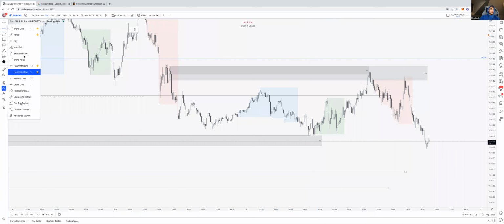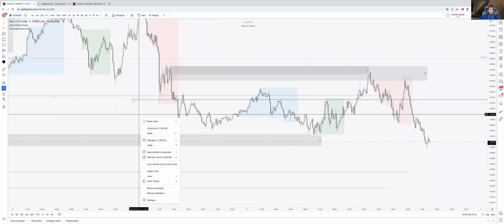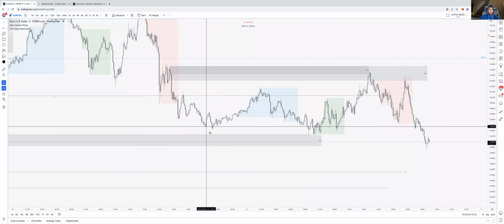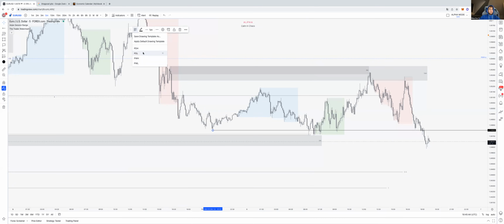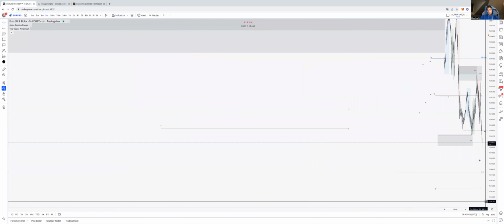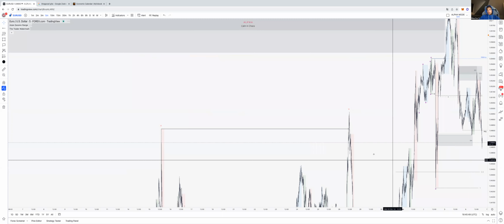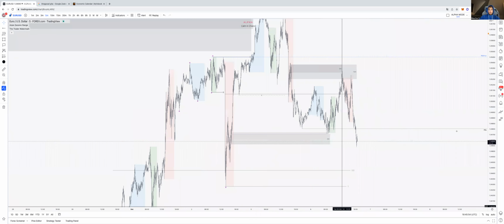There's a shortcut for it. Option. Oh, okay. Very good, very nice. Previous low taken. Previous high is not taken. We took out that 5 minute POI. Why is it suddenly so laggy?